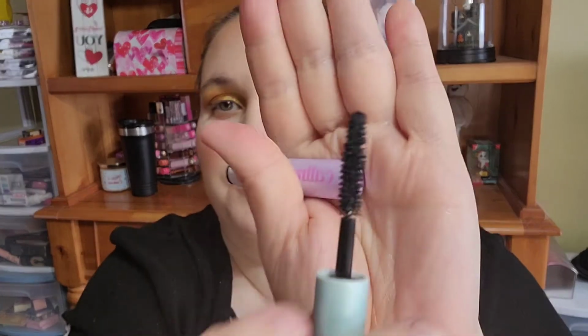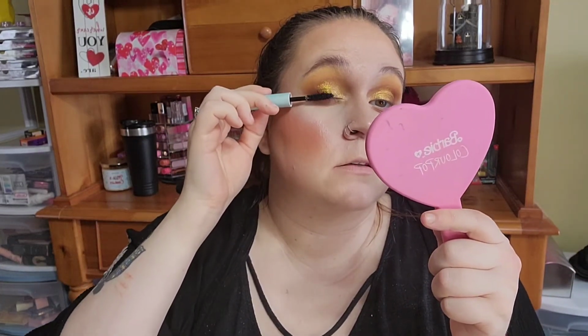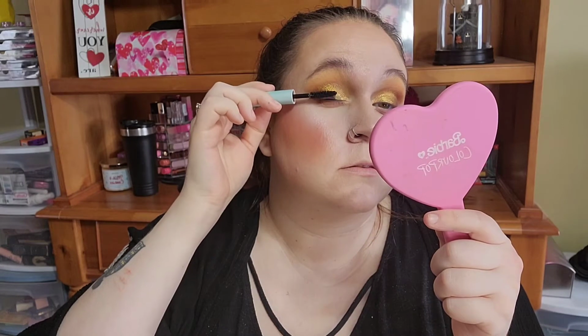Okay. Well, so I will say the packaging, it gets me. It's so cute. And okay. So the brush is kind of like a little skinny Christmas tree. You know, like when your parents were poor and they could only have, maybe that was just me. Until finally one day now your parents have two Christmas trees.